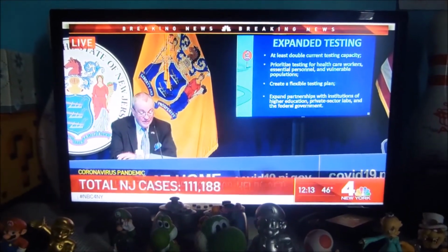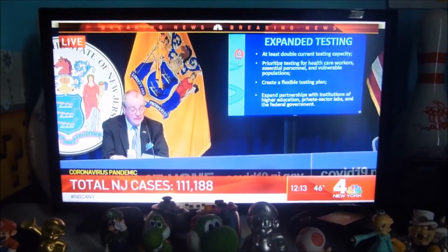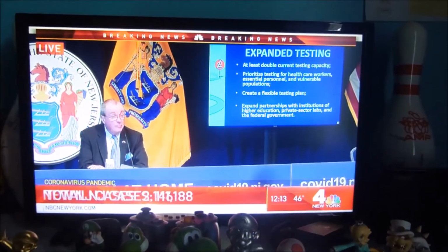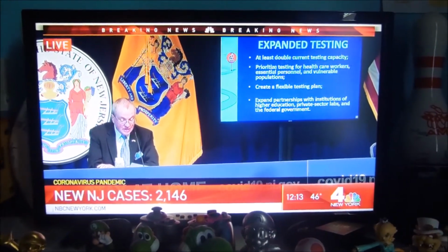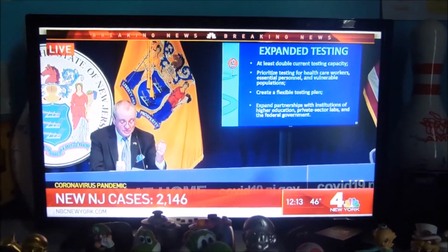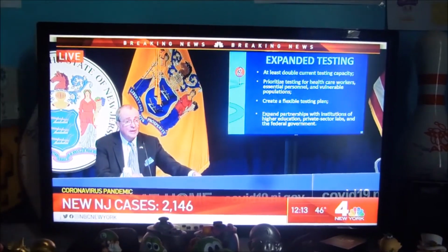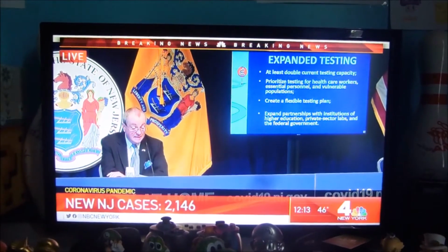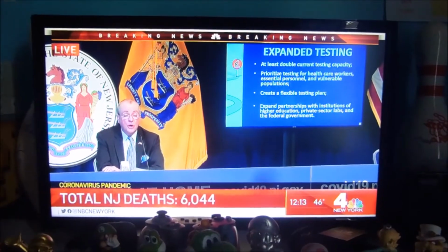Second, we must have a significantly ramped up diagnostic testing plan in place. We need to, at the least, double our current testing capacity. I'm proud to announce that we are actively working toward doubling our diagnostic testing capacity by the end of May, and having everything in place from the kits themselves to the lab capacity necessary to ensure quick turnaround of results. As we've said many times, it isn't just the number of tests, it's how fast you get them back. We will have a flexible testing plan that is accessible to all residents who need it.